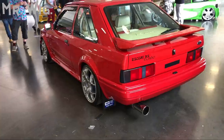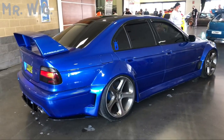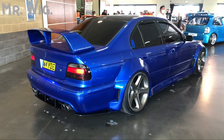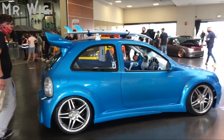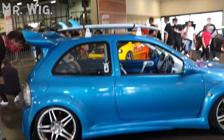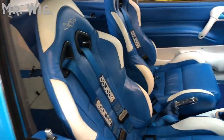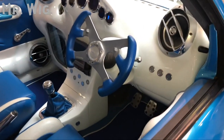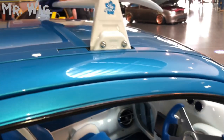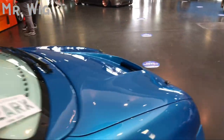What a stunning car. BMW M3 with white body kit in blue, my favorite color. I just love this car. Cool Corsa here. He's a surfer, as I can see the surfboard on top of the car, the blue and white. That is really stunning. Look at that dashboard, brand new. Upgraded steering wheel, so the car is light and it's very fast. What a nice touch in this car.